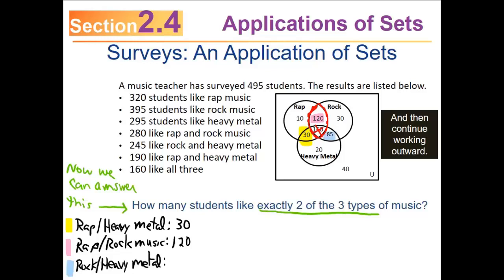And then finally, you could see who likes rock and heavy metal. The rock and heavy metal football is that one. But again, you can't count the people that like all 3, because you're only looking for the people that like exactly 2. That means there are 85 people who like rock and heavy metal, but not rap. So if you add up those 3 numbers, you get the answer to the question. 235 students like exactly 2 of the 3 types, but not all 3, and not just 1, and not none. They like exactly 2 of the 3.